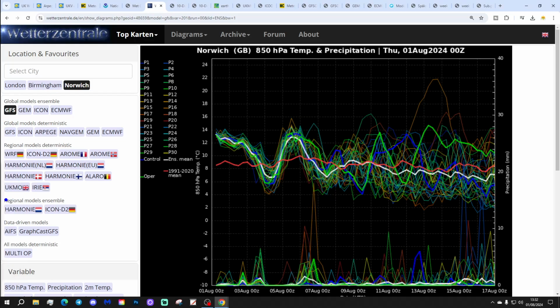These are the GFS. Oh, sorry, everyone, I'm still down with allergy today. These are the GFS upper air temperature and precipitation ensembles for the next couple of weeks for Norwich today. The red line is the 30-year upper air temperature average for Norwich. So we're starting off above average at the moment, quite significantly so, still quite hot and humid.